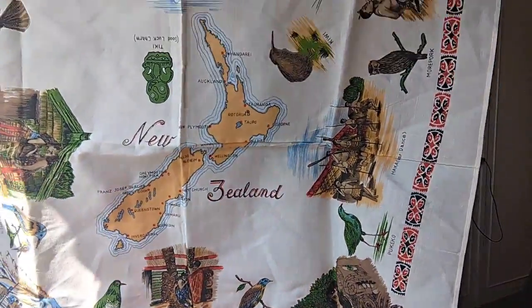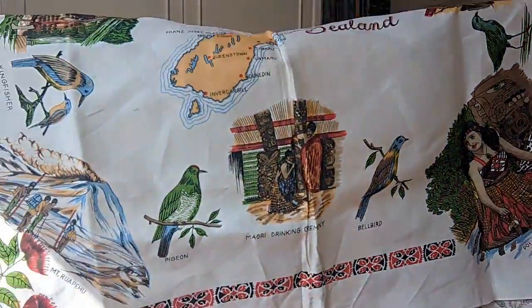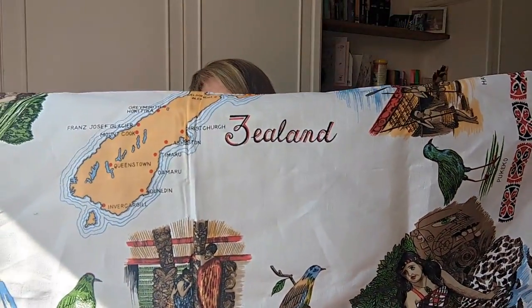So again, we've got gorgeous things around the edge. I love these. I feel like this is going to get made up soon. Now this is quite stiff because it's never been used. You don't get that very often. It's quite stiff, so I'm going to give this a soak in some white vinegar and water. I'm going to give it a wash first and then a soak, because white vinegar won't leave a smell in it. I can assure you that.